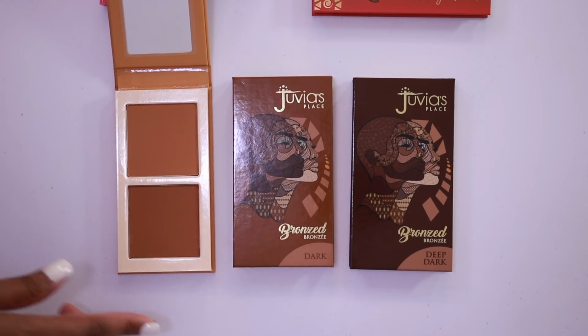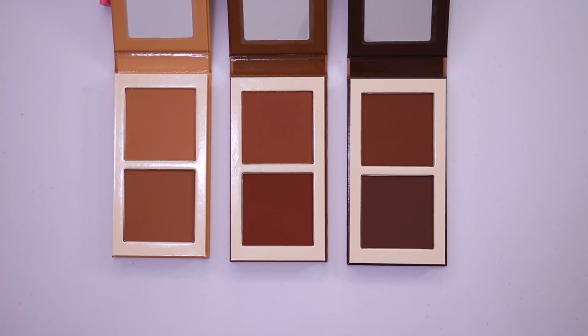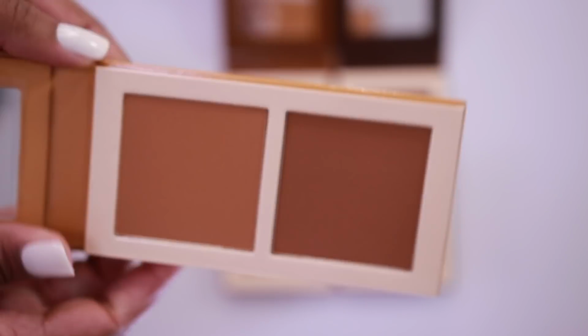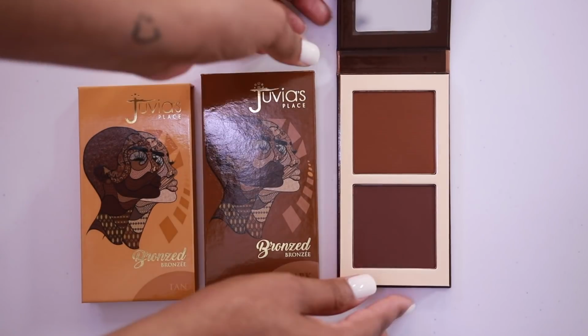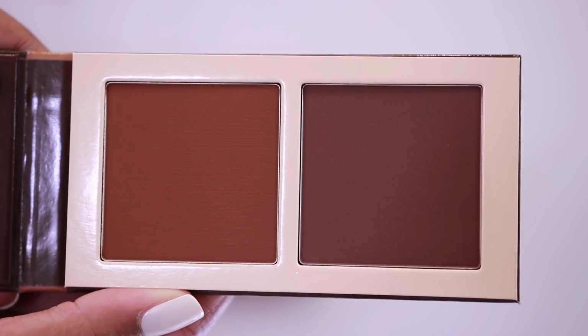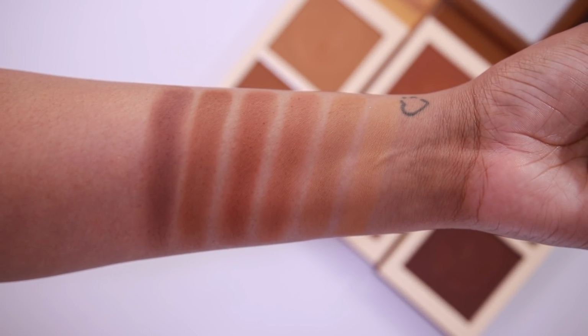Alright guys, so we're gonna start out by testing out the Bronzed Duo bronzers, and I have 3 shades here, and I'll show you the swatches so you can see them up close and compared to each other. As the shade names imply, tan is intended to work on tan skin tones, dark is meant to work on dark skin tones to deep tan skin tones, and deep dark will work on very dark skin tones to rich chocolate skin tones.